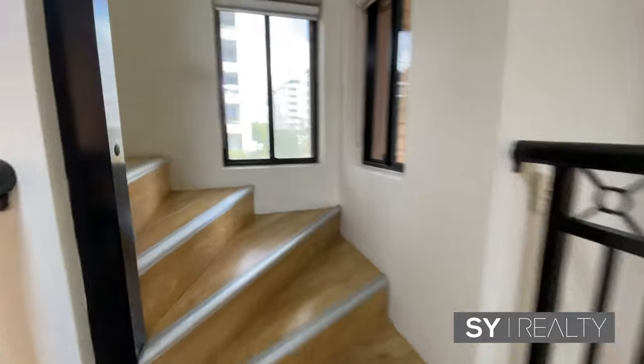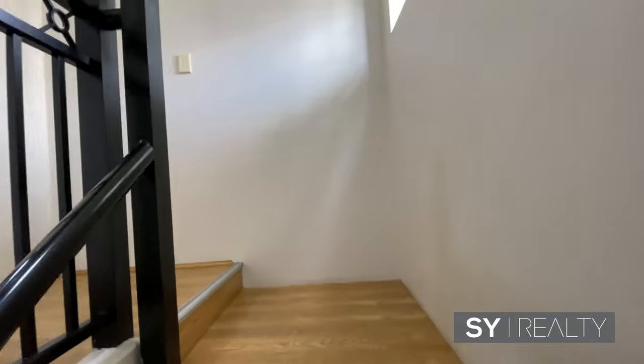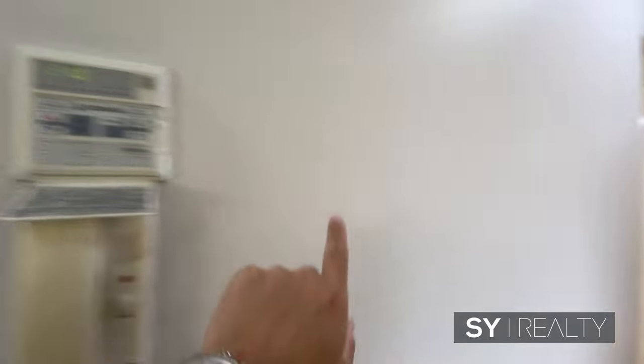Let's check out the second floor. Very high ceiling from here. It's all brick. Makes it cool in the summer and warm in the winter. And here you get aircon for all the rooms.